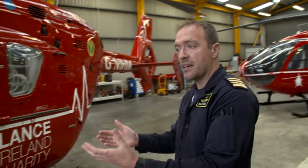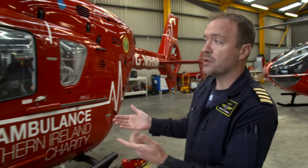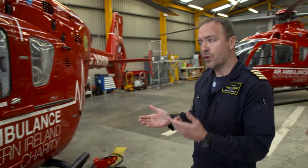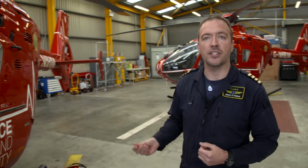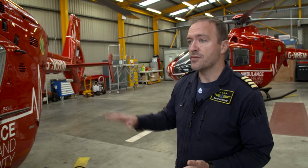So what we'll do is the pilot will leave the medical team behind in the operations room. They'll be preparing their medical kit. The pilot will come down to the hangar, open up the hangar, turn on the lights if required, particularly in the winter time, and then very much our focus will be doing a full and thorough pre-flight check of the aircraft to make sure that there's no damage that has occurred overnight and that everything is functioning as it should be.